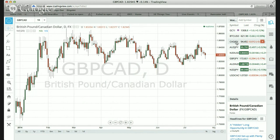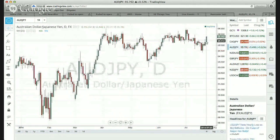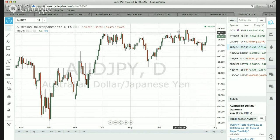Let's take a look at Aussie yen, which is far and away doing the best. Big up candle today, so that's really nice. I entered right here. We have this railroad pattern, tweezer pattern, when you see a big red candle followed by a big green candle, or vice versa, where the wicks are small and the candles are big. That's known as a railroad or tweezer pattern. It's often indicative of a reversal. Of course, we want to evaluate price in context.